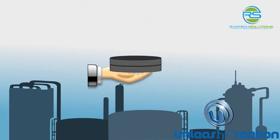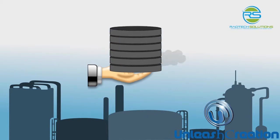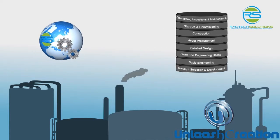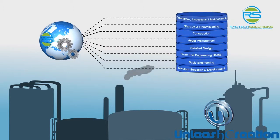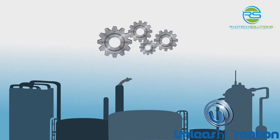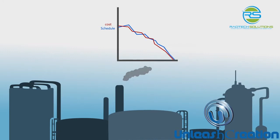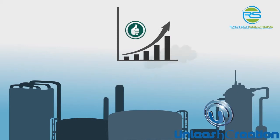To achieve this, Raotech offers a scalable database platform that can support all stages of a project lifecycle from concept selection and development to operation, inspection, and maintenance, ensuring continuity in the development and archiving of engineering and design content within the database. Talking with the database are customizable web-based engineering and design applications that simplify, integrate, and automate the client's work practices to reduce schedule and cost by eliminating effort wasted on non-value-added activities and improving quality by ensuring consistent technical implementation across the project.